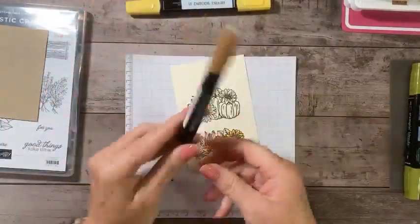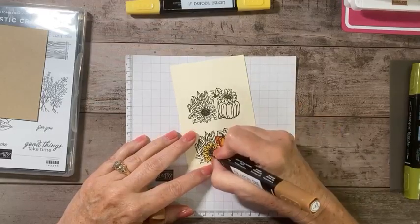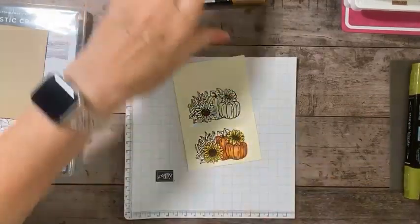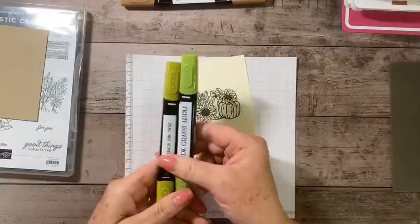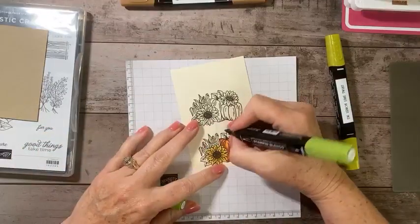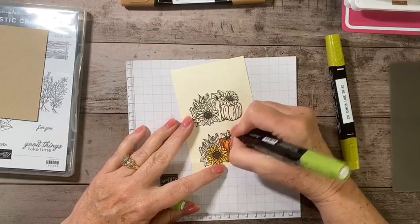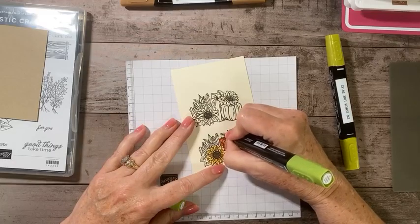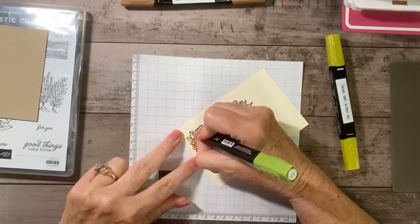Now the pumpkin pie dark, I'm just going to take and put right here in the center of the sunflowers. And then for the leaves on my pumpkin, I'm going to take the dark lemon lime twist and the dark granny apple green. I'm going to start with dark granny apple green. And again, I'm going to go where these petals meet the leaf with my dark, and then the artist veins. I'm going to add that dark granny apple green in there as well.